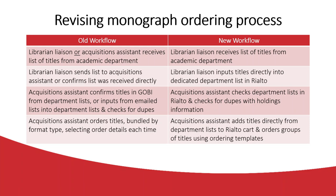The new workflow for titles available in Rialto is clearer. The liaison receives a list of titles from their department, who have ideally used the spreadsheet we created at the end of last year, to enter information about the titles they want. Then the liaison enters that information into the corresponding department list in Rialto, where they can use the real-time holdings data to avoid requesting duplicates.